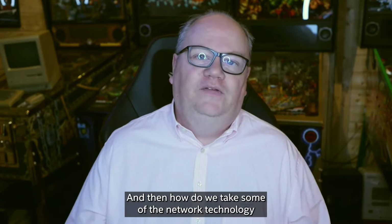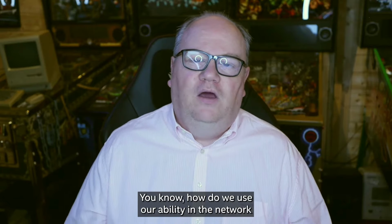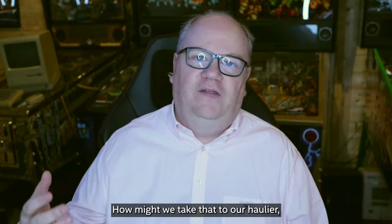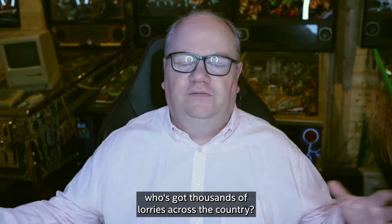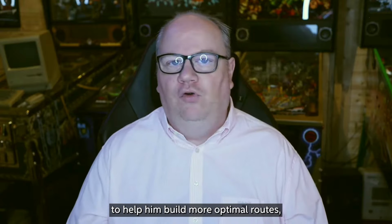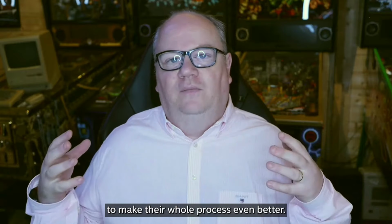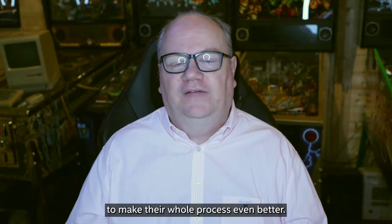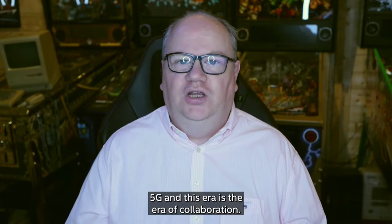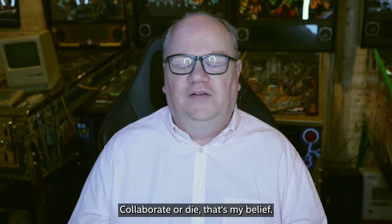And then how do we take some of the network technology to other use cases? How do we use our ability in the network to build paths through the network? How might we take that to a haulier who's got thousands of lorries across the country? How might we use that technology to help him build more optimal routes and connect that to the network, and use AI and machine learning to make their whole process even better? But as I said in my previous answer, 5G and this era is the era of collaboration. Collaborate or die. That's my belief.